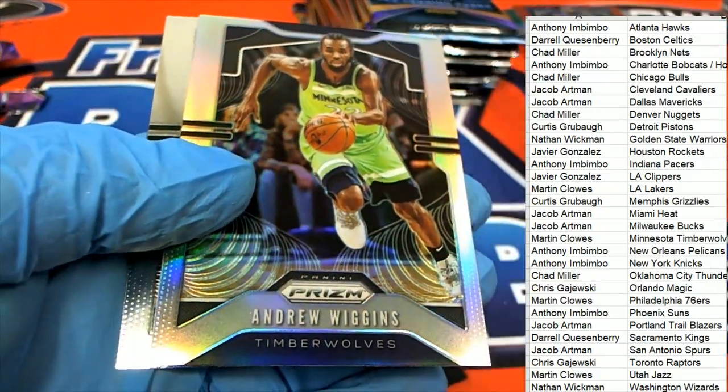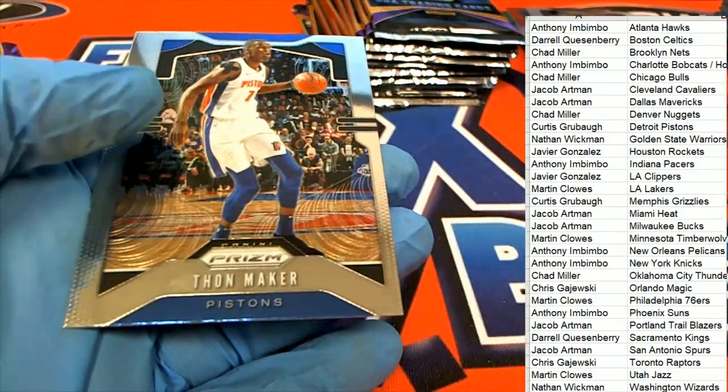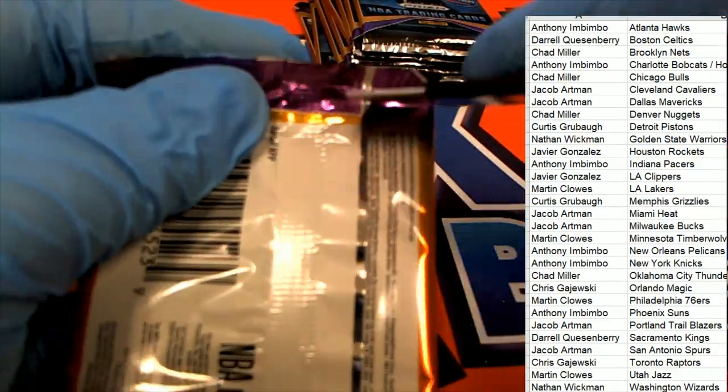Why couldn't that last pack with Lonzo Ball and Jayson Tatum be in 2017-18? There's a nice Wiggins silver. We had some great hits though coming out of 2017-18. Spectra and basketball, just in general, we have status of that.